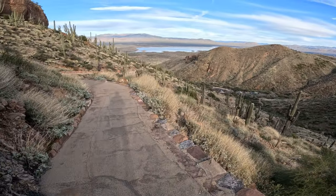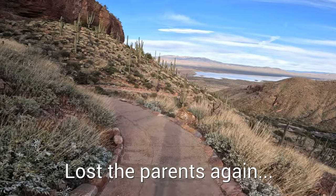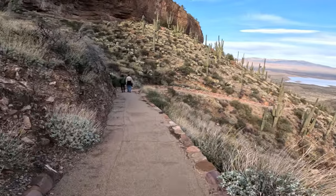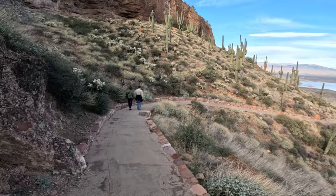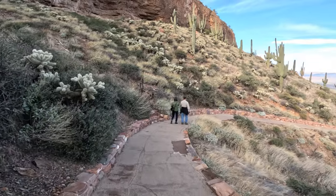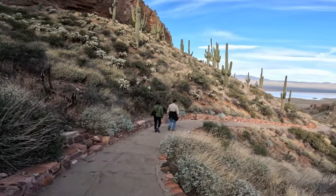Heading down now. Where did the parents go? There they are. Hope you enjoyed some real estate shopping today. I don't think we can afford this place, though, maybe a little bit out of our budget. It is probably not for sale and hasn't been for sale for a long time.